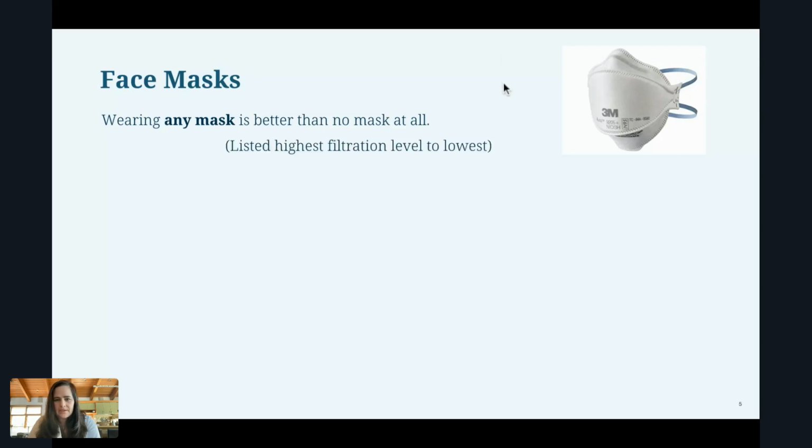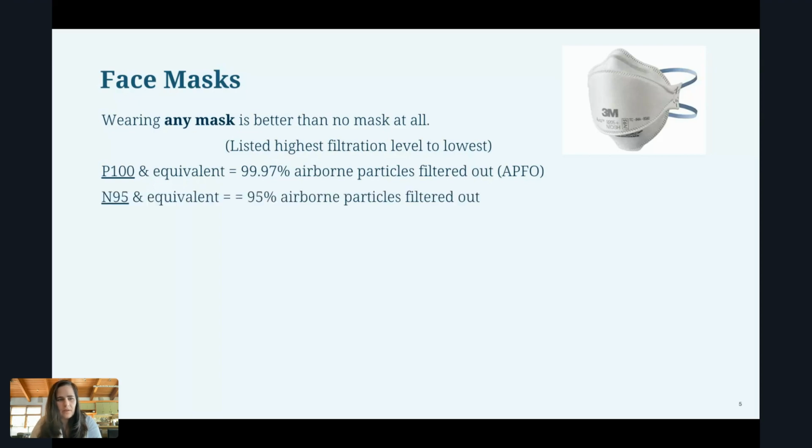And so I'm going to list several mask ratings from the highest filtration to the lowest. So a P100 or equivalent is going to be pretty strong protection. This is going to filter out water-based particles and oil at 99.97%. Below that is, I didn't put in N99, but an N99 mask would be in between an N95 and a P100. So N95s, which are the ones we kind of hear about a lot, these filter out 95% of airborne particles, and they don't filter oil-based particles.